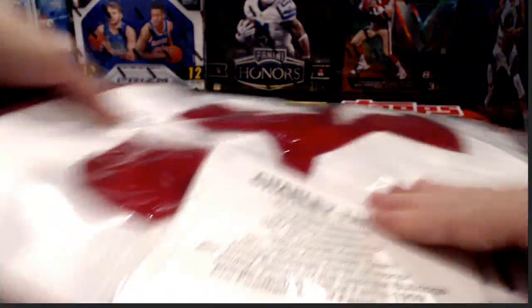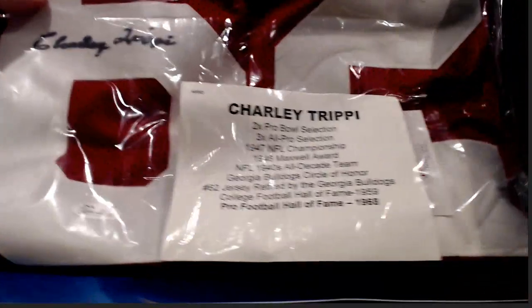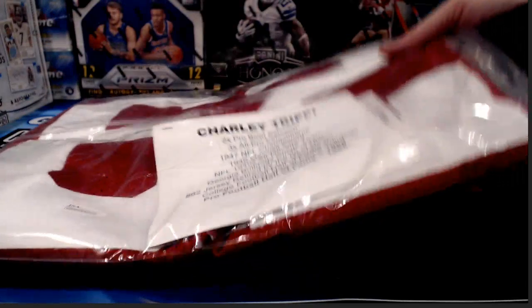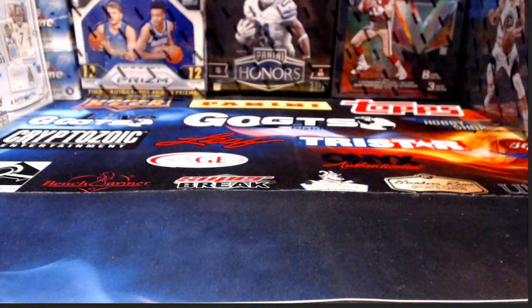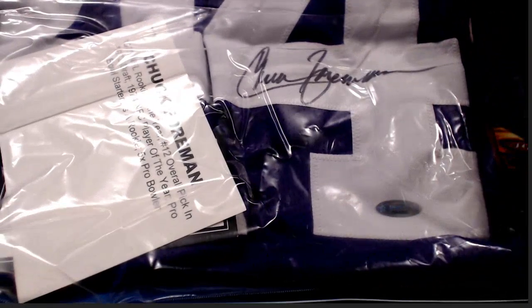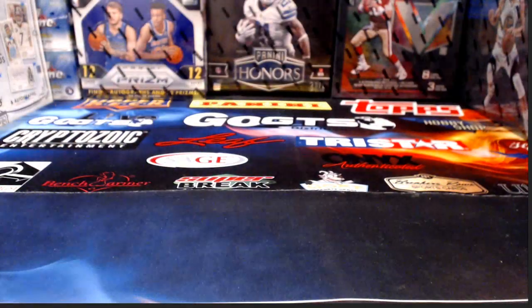So to recap it here, we have Charlie Trippy, who is out for the Cardinals. And I guess that bag's not going to really seal back up, but we won't worry about that right now. All right, so Charlie Trippy is out for the Cardinals. Next up, it is Chuck Foreman for the Minnesota Vikings. We're trying to slide that back around there so you can see it a little better.